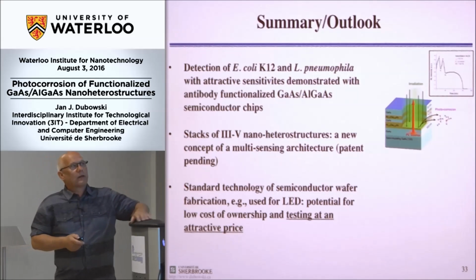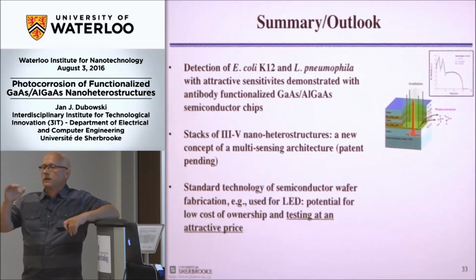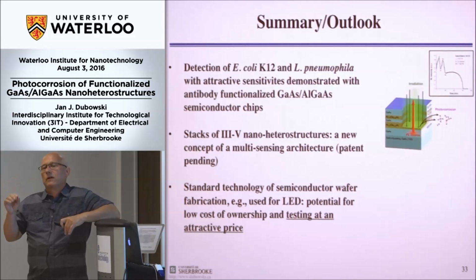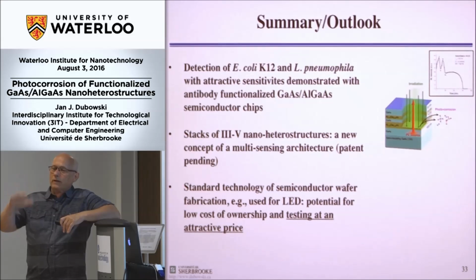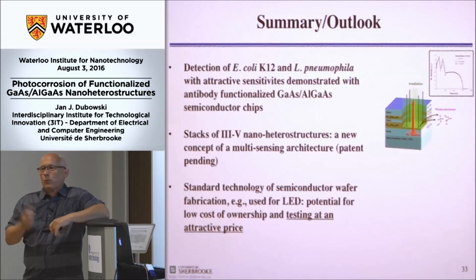I didn't talk about this, but we applied for a patent where basically you can have a stack of materials like this, and what we need is interfaces. So when you use one interface and you have the others left, you can clean the surface and refunctionalize your gallium arsenide layer again, and then carry out another experiment in situ without removing the biochip. So theoretically, we think that we should be able to get more than 10, maybe 20 experiments from one biochip.